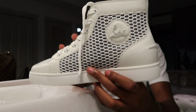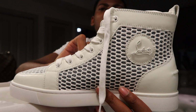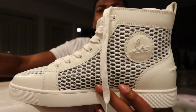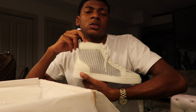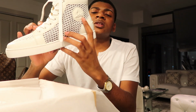This is the other side. I don't know why Christian Louboutin doesn't put this on the outside of the shoe. It's always on the inside, but I think it would be so much nicer if the Christian Louboutin signature was on the outside of the shoe instead of the inside. I wonder what makes them put it on the inside. But it just says Louboutin.